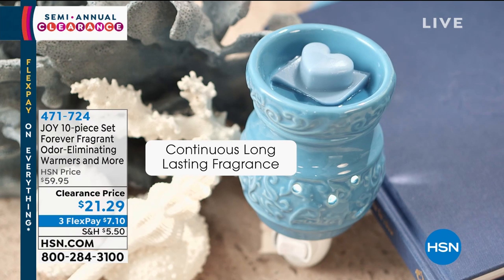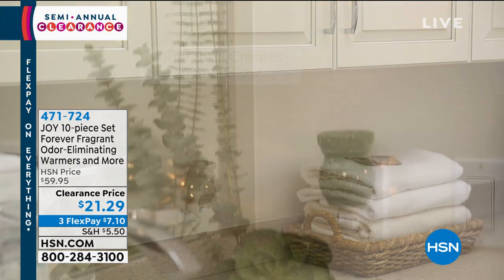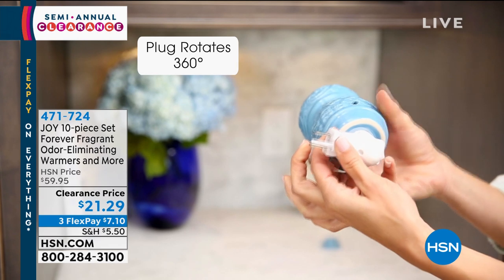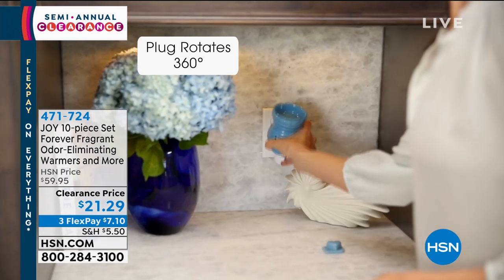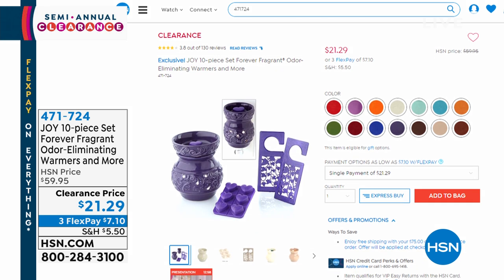So what is it? Well, they will never smell the litter box or the fish that you fried or that house halitosis ever again. This is the famous Forever Fragrant, which actually removes the odors from your home, doesn't mask them, but it does happen to have a very nice scent. And of course, we've got a whole array of them. This has to be the biggest set of Forever Fragrant with the wax warmers that I've ever seen. Unbelievable opportunity for everybody. All your favorite fragrances are available, which has never happened.